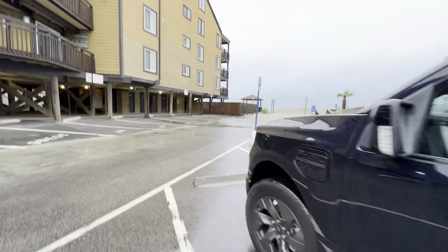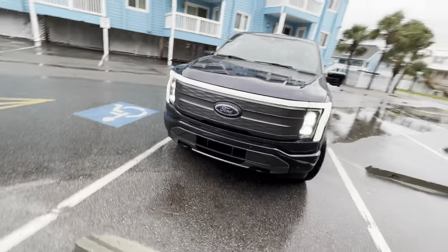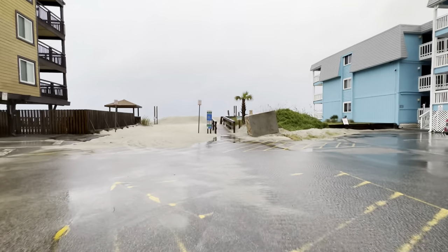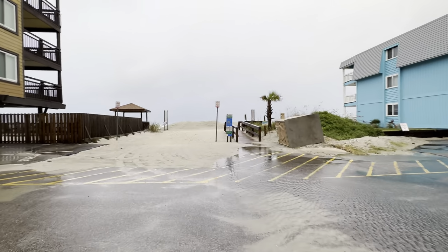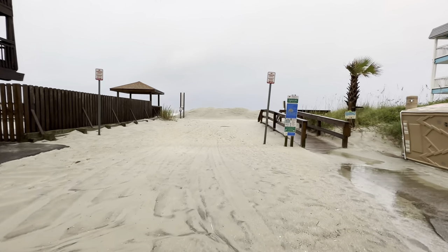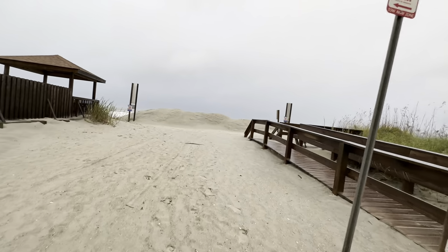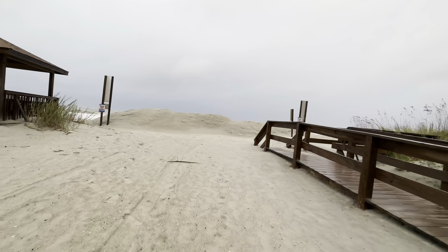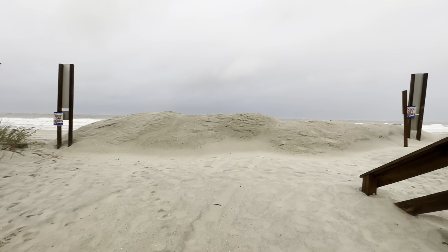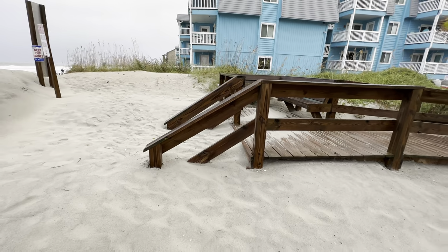The door pulled right out of my hand. It's a little windy. I'm going to apologize in advance for the wind noise, but there's nothing I can do about that. Here's the dune. You can see they have the steps buried. I mean, they built this up several feet.